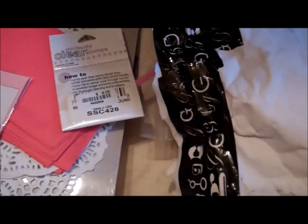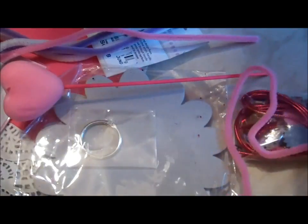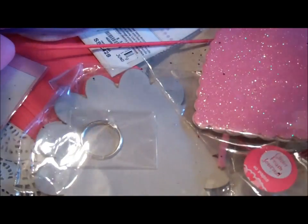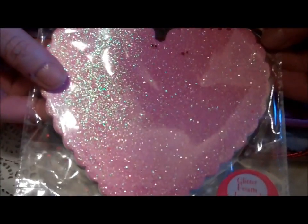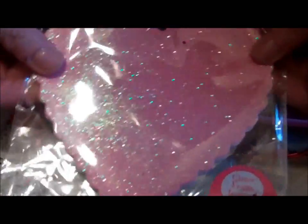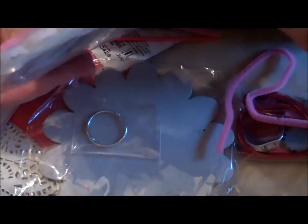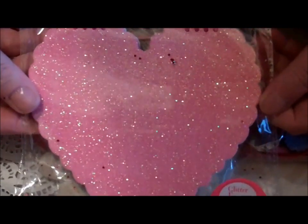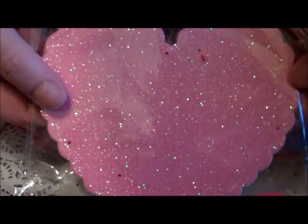Oh my gosh. Oh my lord. Oh my god. Look at this. Can you see that? Twinkle! I love a bit of twinkle. I'm sorry for the glare, guys. Love, love, love. Love twinkle, beautiful, lovely shade of pink too. I'm really getting into pink lately. I don't know whether I should be worried or not. I've never really been a pink girl.